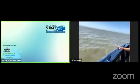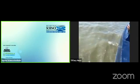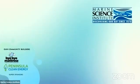All right, so that net is hanging out there, collecting some plankton, hopefully. Does anyone want to give us a guess of what we mean when we talk about something being a plankton?